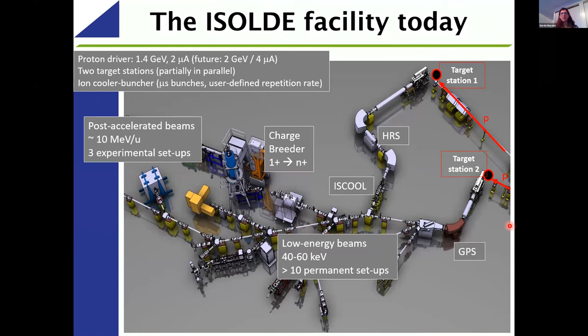The facility today consists of two target stations where the protons can hit the target and where the ions are then diffusing out of the target and being sent through a mass separator, a high-resolution mass separator, or a general-purpose mass separator. They can also be cooled and bunched in an ion cooler buncher, and then from there they are distributed in the different low-energy beam lines of the ISOLDE facility, where more than 10 different permanent experimental setups are located. They can also be sent into a charge breeder to be highly charged. And from there, they are sent into our post accelerator, which allows us to accelerate the beams up to about 10 MeV per nucleon.